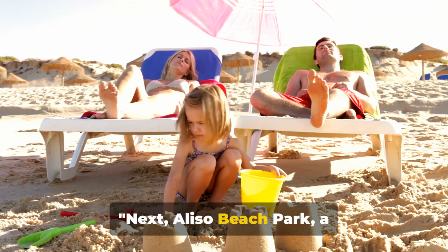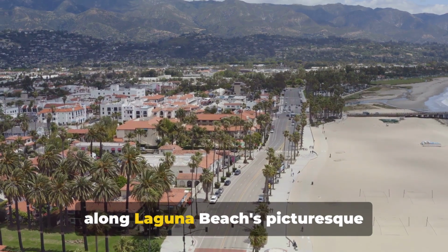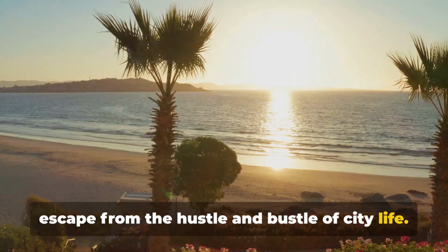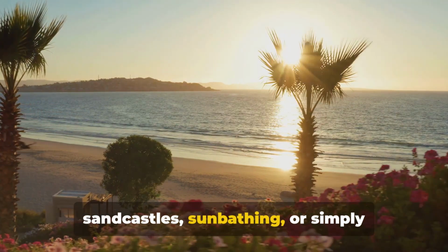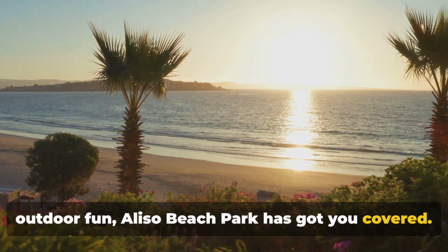Next, Aliso Beach Park, a family-friendly spot with something for everyone. This delightful haven is nestled right along Laguna Beach's picturesque coastline, offering visitors a serene escape from the hustle and bustle of city life. Its sandy shores, kissed by the gentle Pacific waves, are perfect for building sandcastles, sunbathing, or simply enjoying a good book. But if you're in the mood for some outdoor fun, Aliso Beach Park has got you covered.